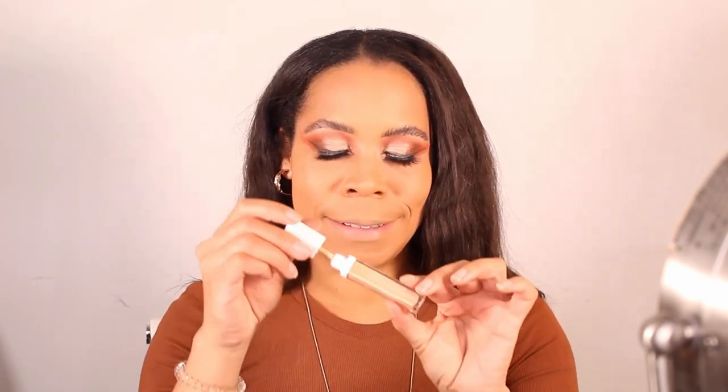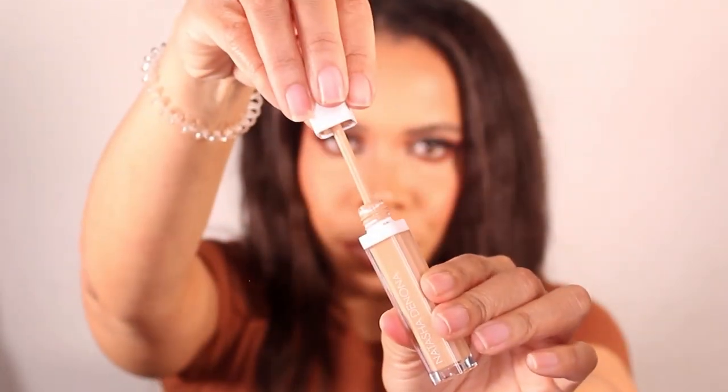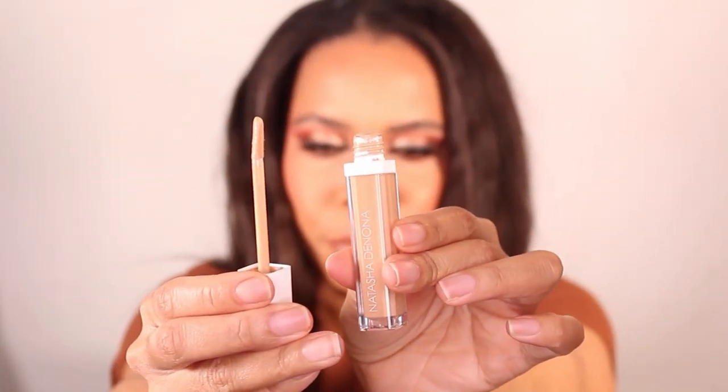I have my foundation on, so I'm gonna go in with this concealer and let you know what I think about it. So I chose the shade 10N. I really had no idea what shade I might be, but I went online and tried to do some research, check out some YouTubers that were kind of my tone, and it looks like it might work, but let's see. Actually, that is pretty good.